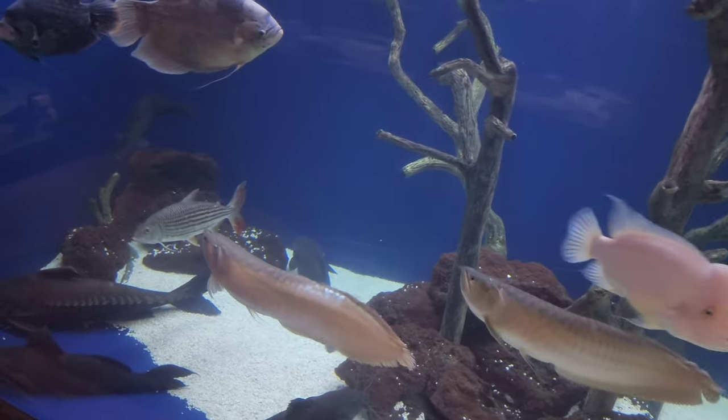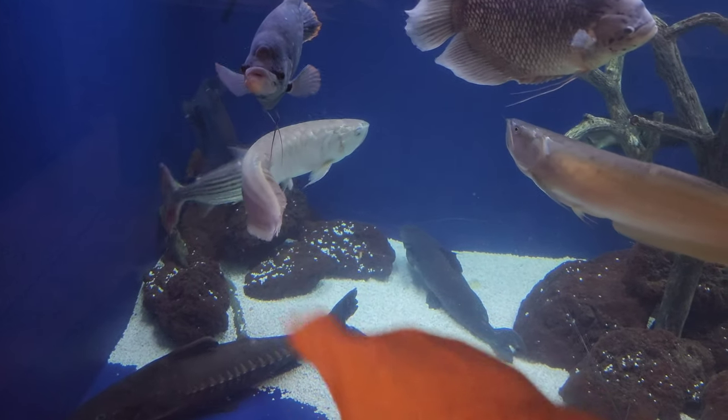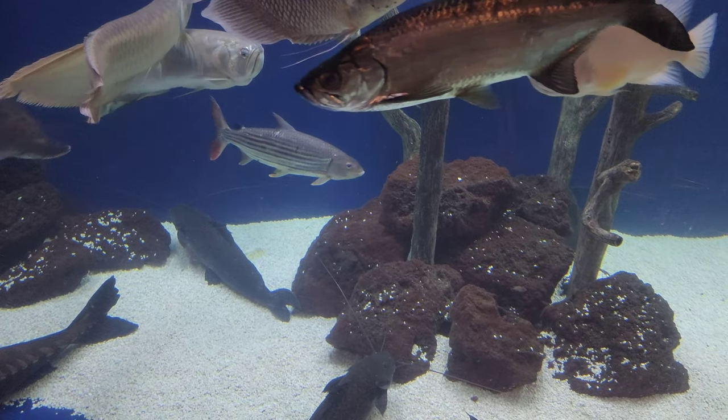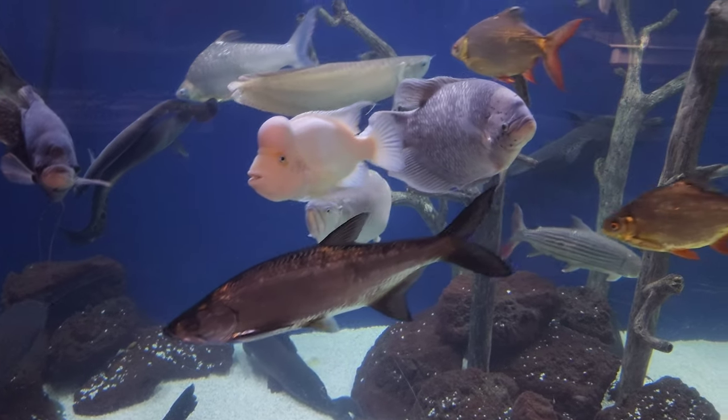We got a lot of fish in lately, so we're gonna go ahead and look at them. But the VATF, he's doing great. Look how nicely he's doing with everybody. Gets along with everybody. There's the Atlantic tarpon.